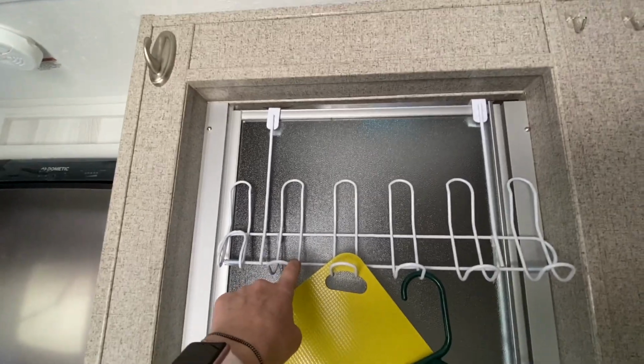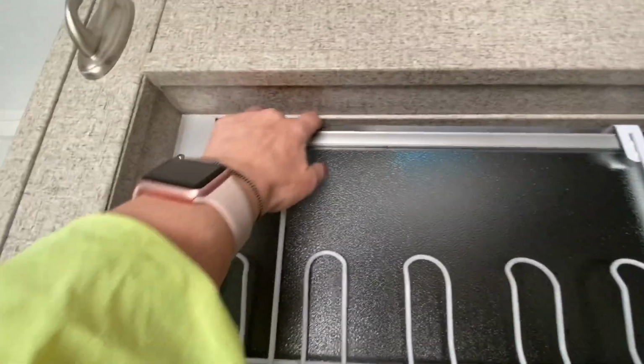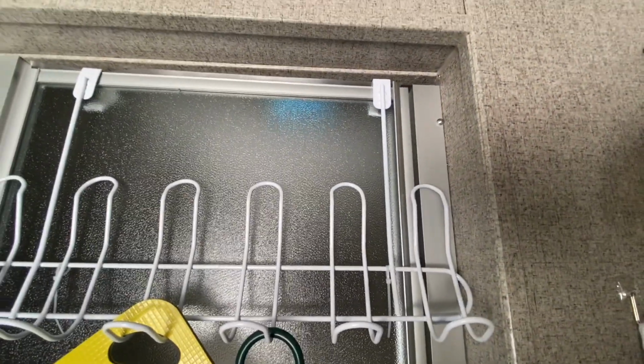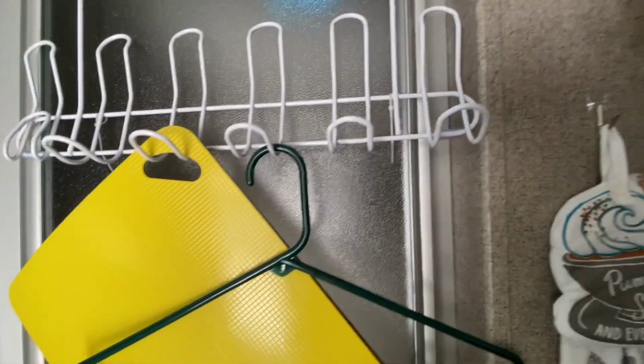Yeah. Yeah? Okay. I did modify this door hanger. I'm probably going to destroy the top up here, but it does give me extra hanging storage.